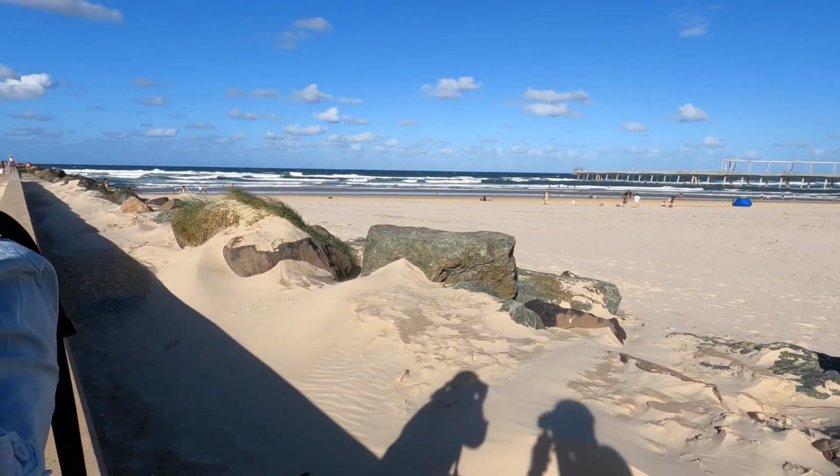You're probably picking up some of that wind in there. It's quite windy down the end where it's very exposed, but it's a wonderful view. We're going to walk down to the end of this spitway to the lighthouse. Okay, let's carry on.